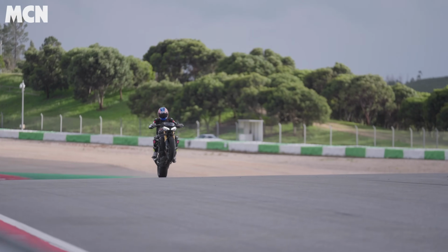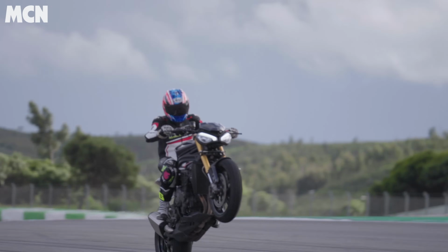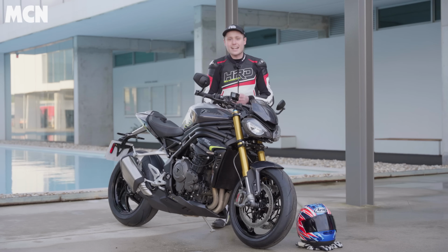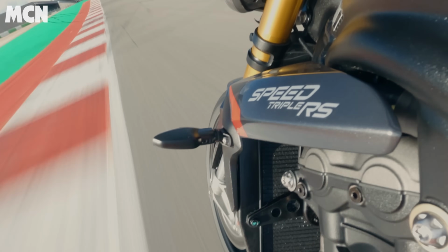I mean, obviously it's something that you should only use on a private road or on a racetrack, but knowing that that ability is there is really quite nice. And in a health and safety nanny state kind of world, it's really refreshing that Triumph have done that.